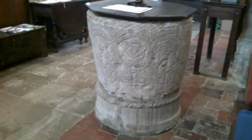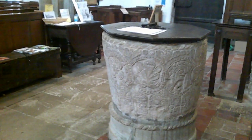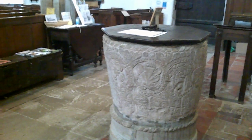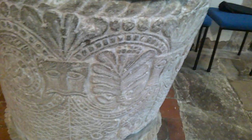It's quite a high status tub. Obviously the monks are showing off their wealth and importance by having this beautifully carved. It's largely geometric and floral patterns. It hasn't got figures on it, but there's one or two little faces. There's one there you can see. There we are, just centered on the little face. But again, it all goes in with that.